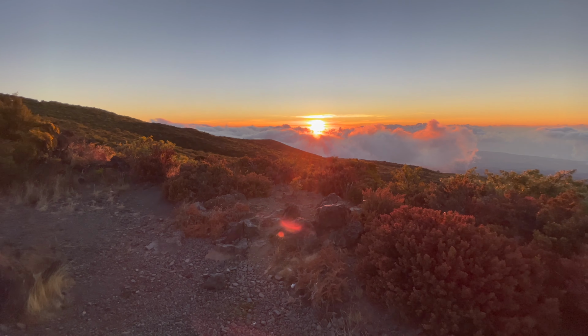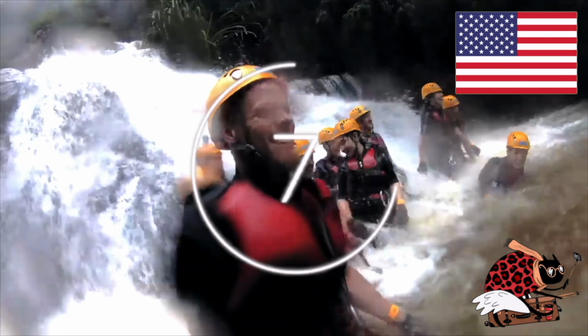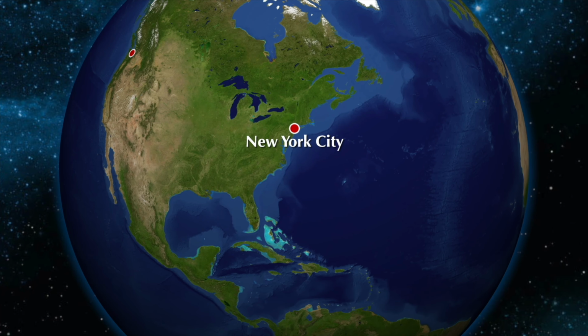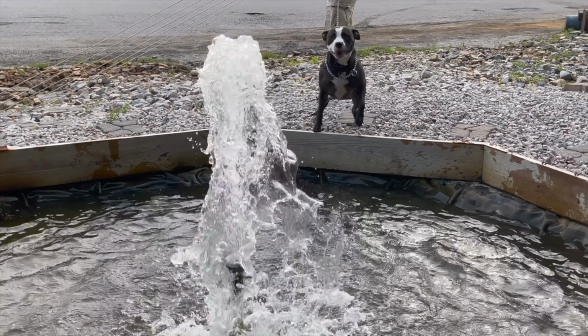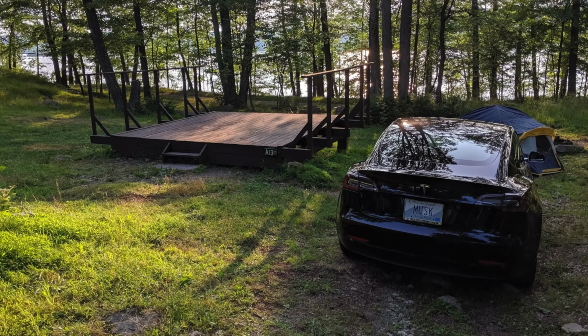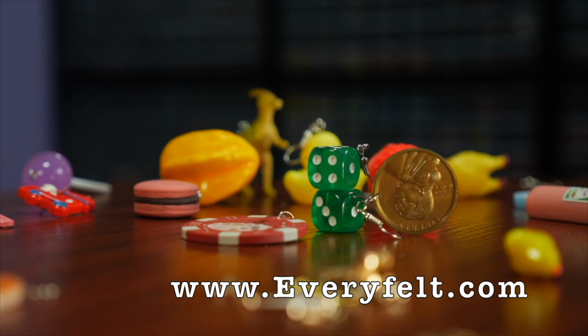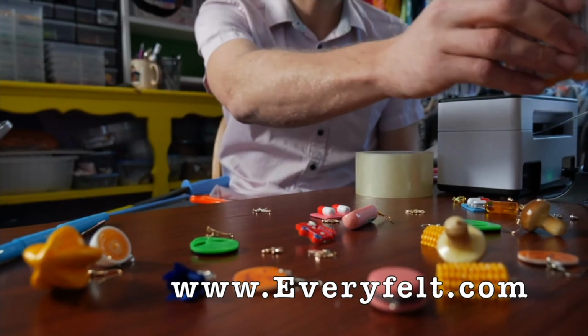But it's worth it. This is Olena, and I'm Isaac. We're moving to Hawaii! But first, we're driving from New York City to Seattle with Smiley, our 9-year-old rescue pittie, in our Tesla Model 3, equipped for camping. And we are funding this trip with our Etsy store. Meaning we are bringing around 50,000 earrings, and 500 envelopes, and our label printer, on this 11-day cross-country road trip.